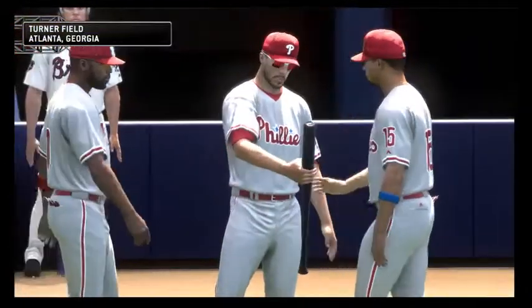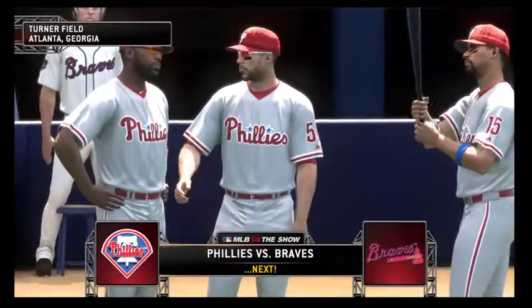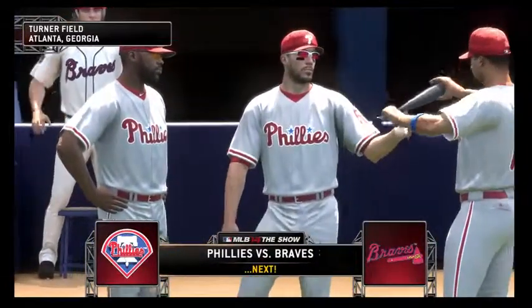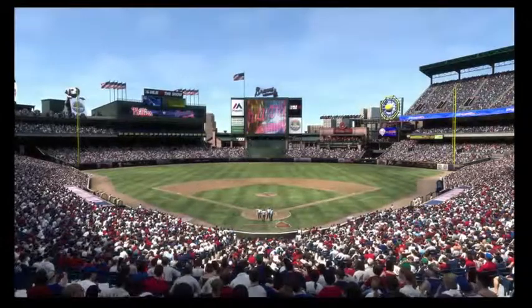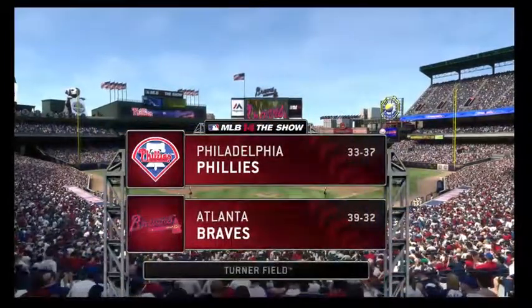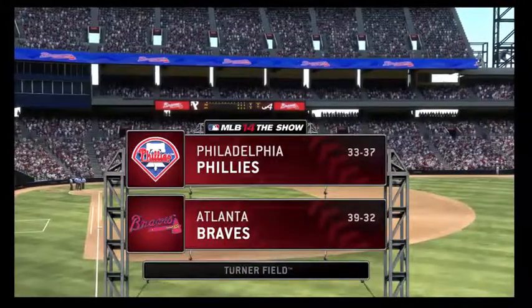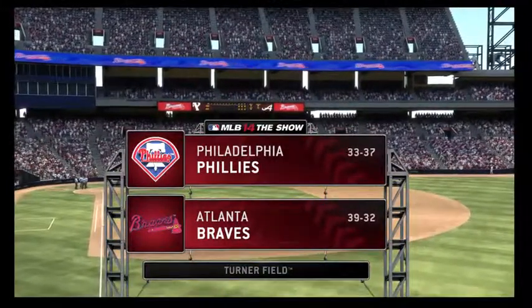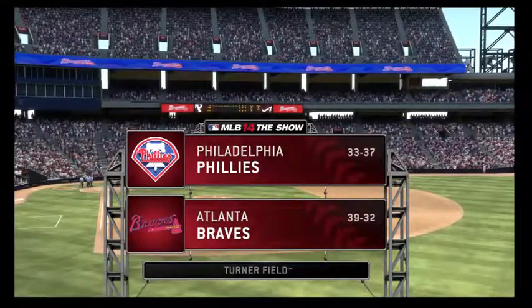Counting down to first pitch in Atlanta. It's the Phillies and the Braves. A picturesque look there at downtown Atlanta and Turner Field, site for this edition of baseball on the show. Today it's the rubber match of this three-game series between the Phillies and the Atlanta Braves.